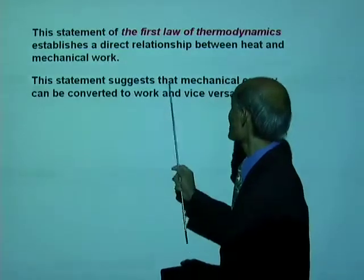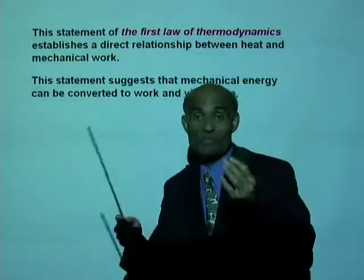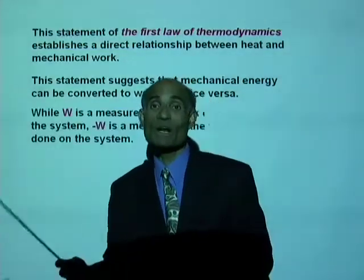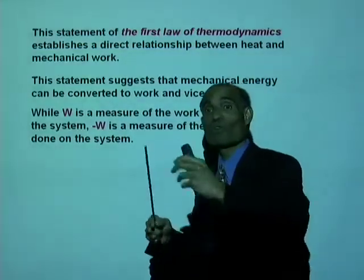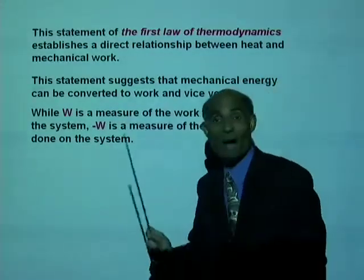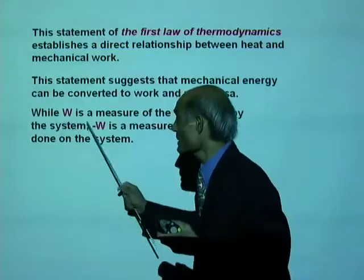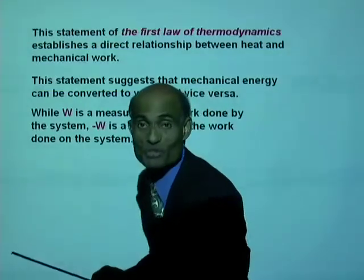Now, this statement suggests that mechanical energy can be converted to heat and vice versa. Work done will produce heat, and heat can produce work. One can be converted from one form to another. While W is a measure of the work done by the system, when you supply heat to an object, W represents the work done by the system. Negative W is a measure of the work done on the system.